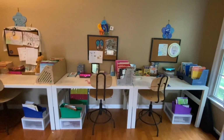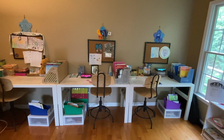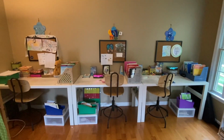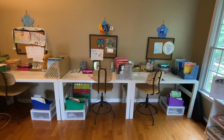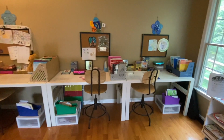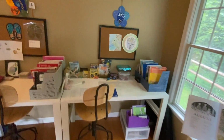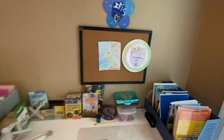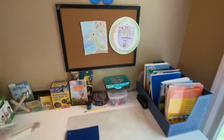holders for their curriculum, and this serves as a barrier as well, where they can look over and they can focus on their work, because sometimes sitting so close together can be disruptive. And so this has been helpful to be able to put it like this for this year so that they can focus more on their work and on their areas. And so each child really makes their area their own, and they have a little board at the top where they could put their drawings. And I like their books.